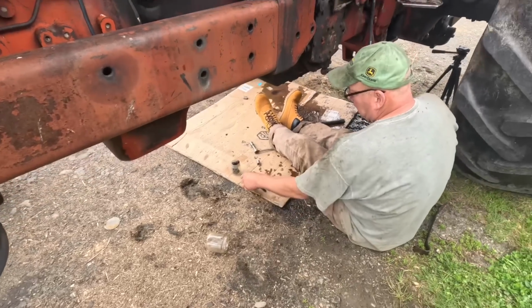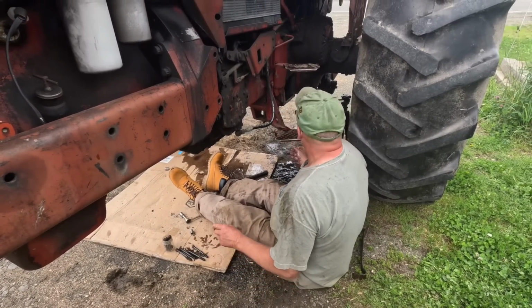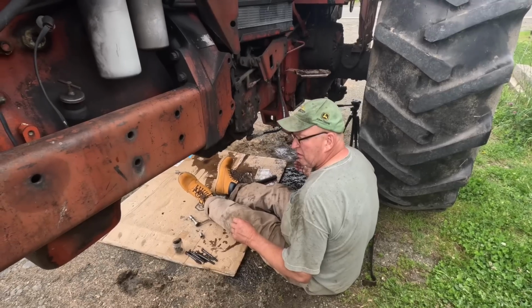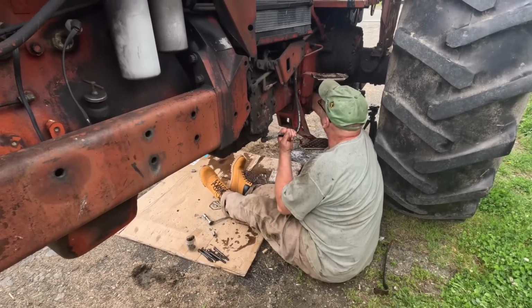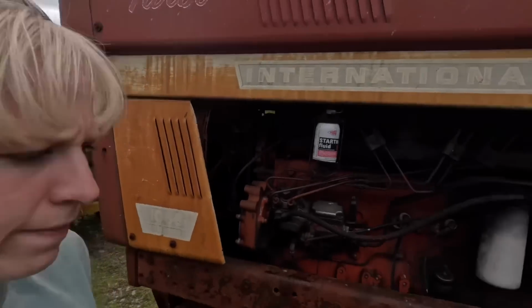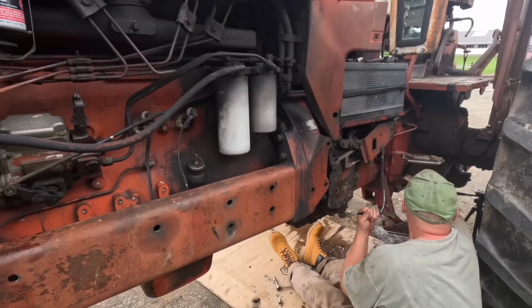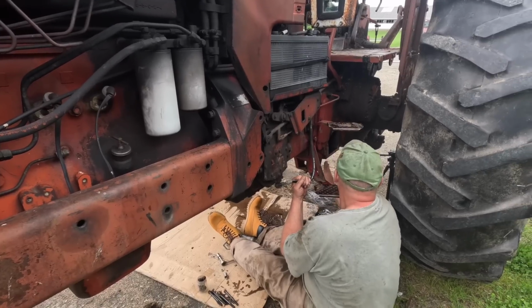Is there another hydraulic pump on this? I think yeah, like a main one that runs your steering and everything? And your PTO? Yeah, it's got to be somewhere. I don't know. We're not mechanics. No. We milk cows and pretend to be mechanics.